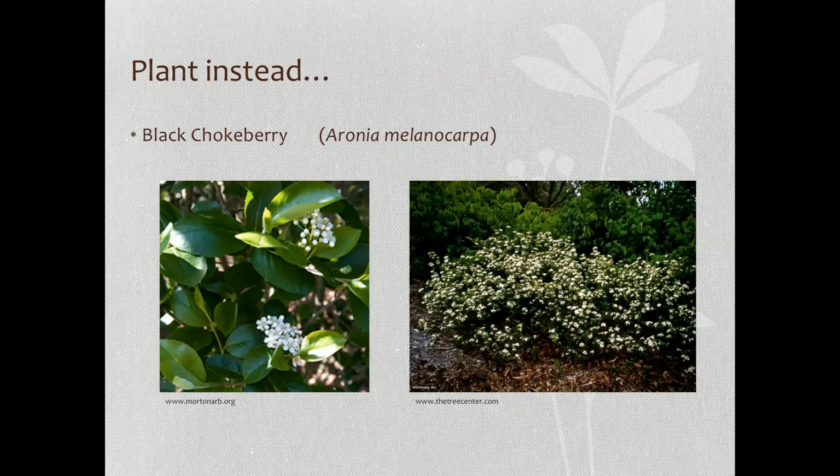It spreads kind of slowly, but it'll form this thicket, and then, again, that's also shelter for birds. But it does produce suckers, so it does spread a little bit. And the foliage will turn a reddish purple in the fall, so you get an interesting interest later on in the season. But it is not particularly deer resistant. So that's something to be mindful of.